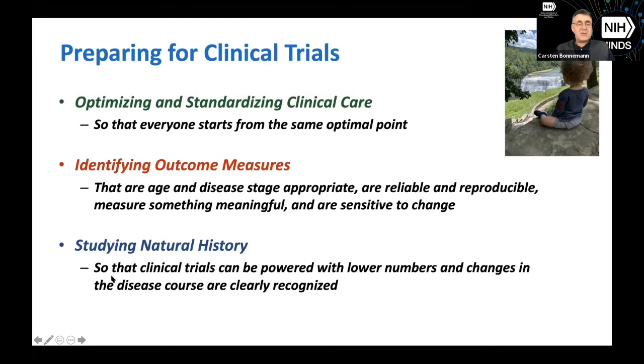So we know what the natural history of this condition is under optimal care conditions. And that's important so that we can power our clinical trials with the fewest patient numbers possible. And that doesn't mean that we don't want to enroll patients, but we want to take full advantage of patients that are available and willing to participate in clinical trials around the world. And every center has only a few patients following actively at the center. So we have to make sure that we know the disease well enough that we can study fewer patients with fewer placebo controls, if you will.